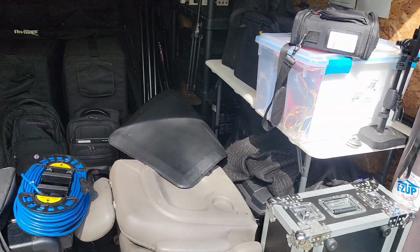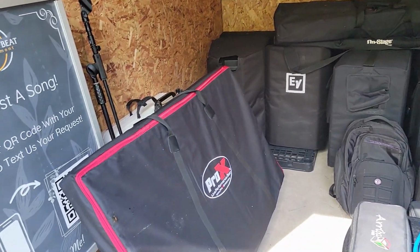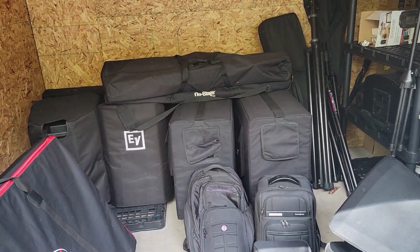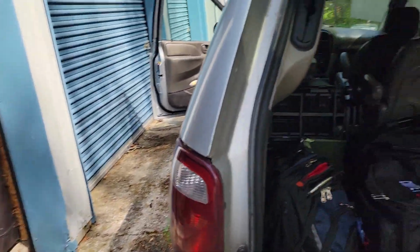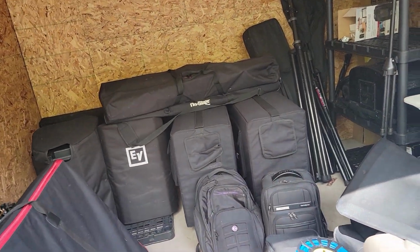It's kind of torn up right now because I had some of the guys last weekend come and grab some gear. But I got two QSC subs, 15 ZLX 15Ps. Today we are going to be using my brand new used K12s, and those are the legacy K12s, so they are not the K12.2s. So we are going to be using those with one K sub.